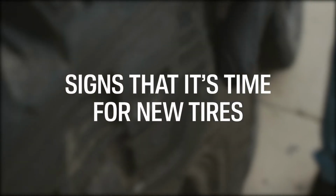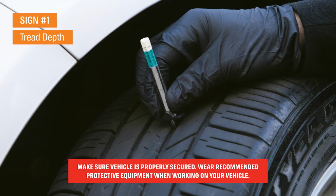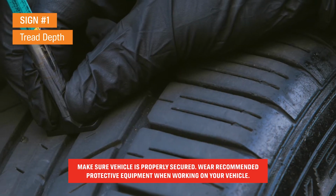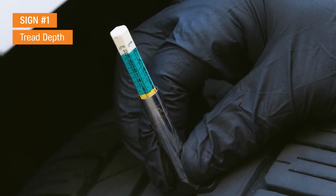Signs that it's time for new tires. Tread depth. The depth of your tire tread is one of the most obvious visual signs that it's time to change your tire. You can accurately measure your tread depth in millimeters and inches with a tire gauge.